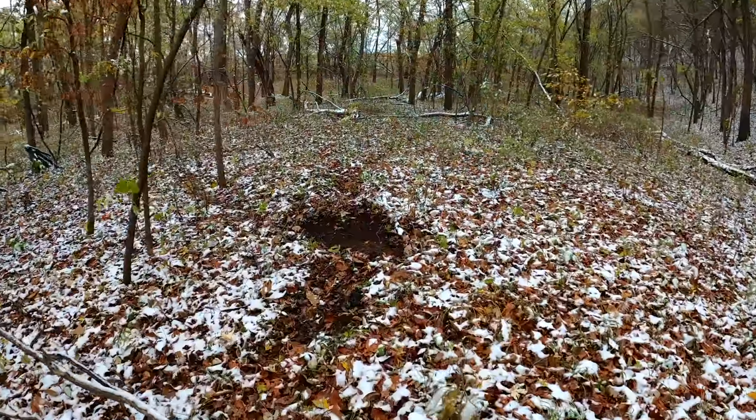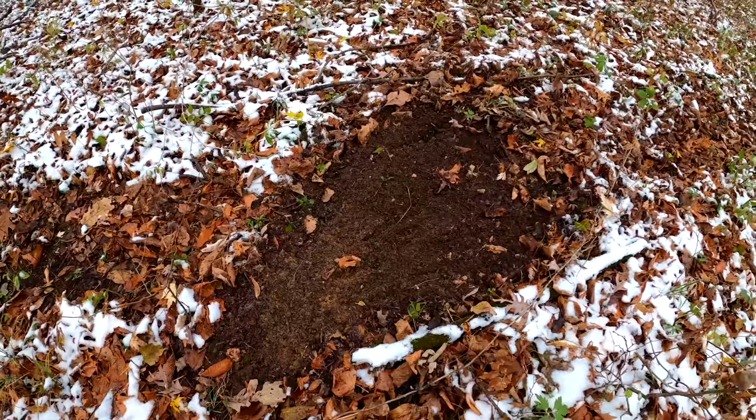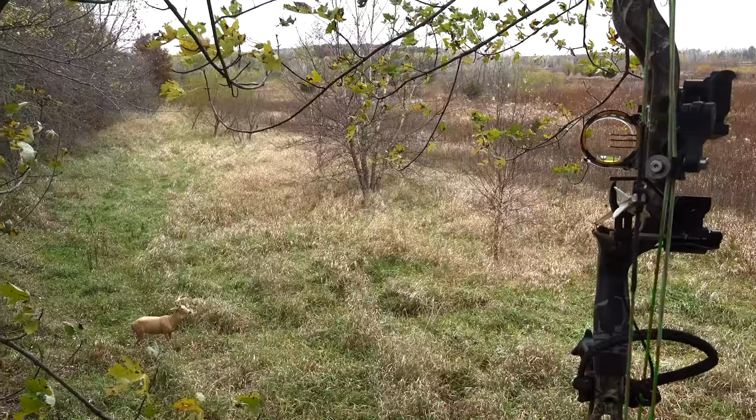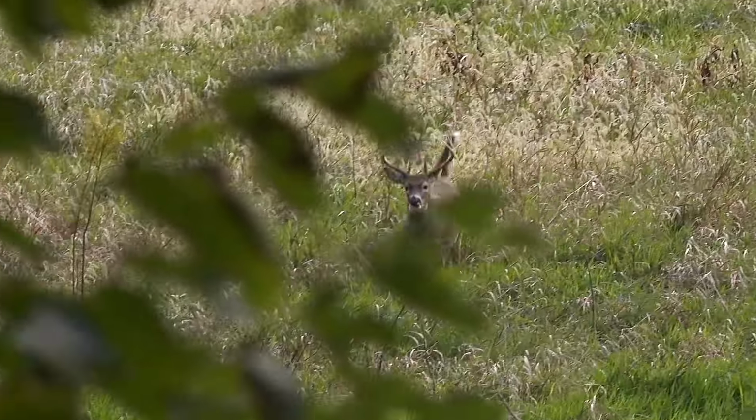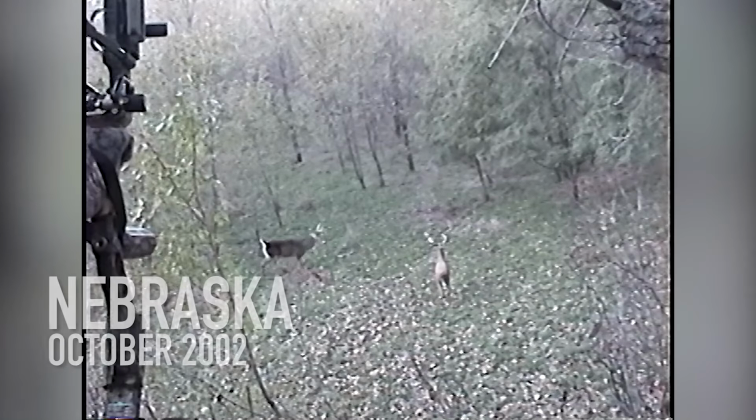This pre-rut time frame is probably my favorite part of the season. The bucks are laying down a ton of sign right now. They're super aggressive. They're responsive to calling and to decoying. And that's actually one of my top goals for the season, to shoot a buck over a decoy, because that's something I used to do a lot of growing up in Nebraska.